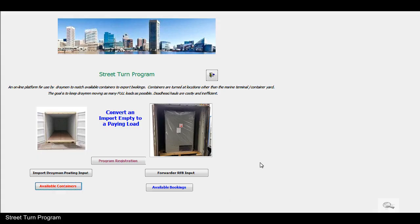Back to the home page. Note there are two other buttons: Forwarder RFB Input and Available Bookings. Although the main thrust of the program is for import draymen to advertise the availability of empty containers that match the booking criteria required, the program also offers the ability for the freight forwarder to put out a request for bid to the drayage community.